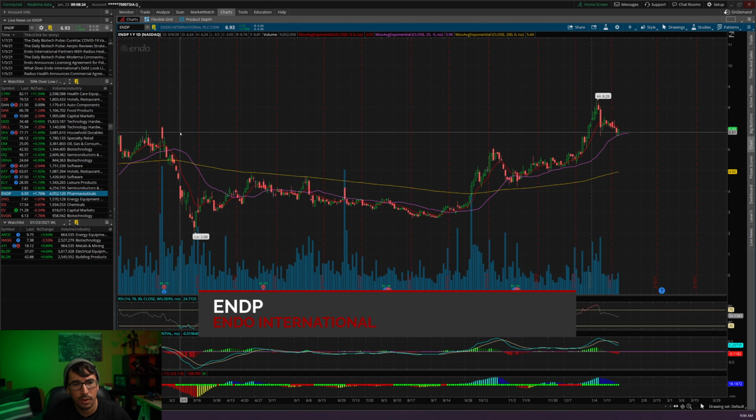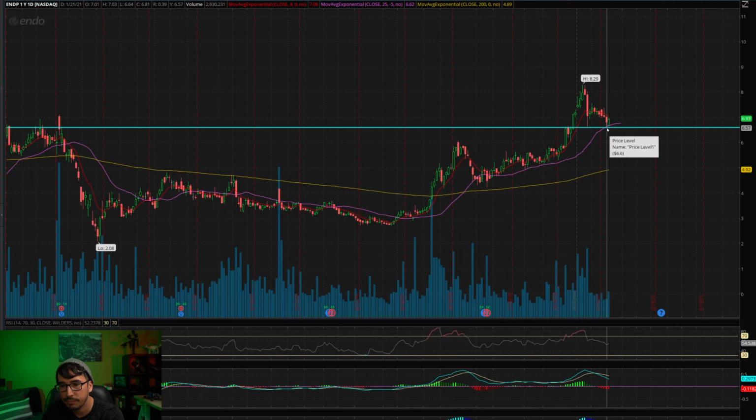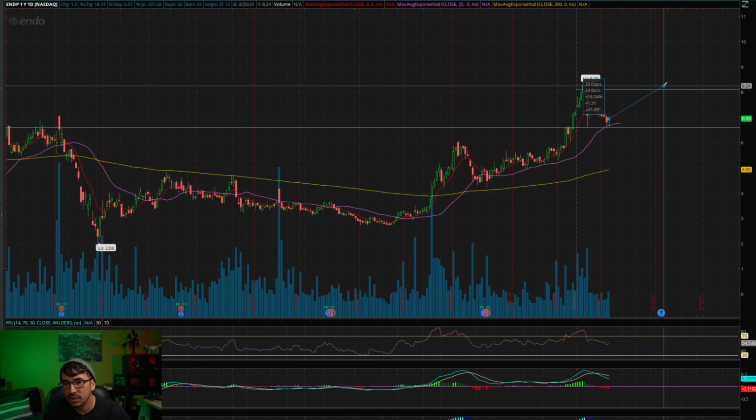That's when we got ENDP, Endo International. Set up our resistance right here. I like that. That's about 6.61. Lines up with the 21st of January, which 6.64 was the lows. We're kind of bouncing off this 25 EMA as of right now, which would put it as a bounce off that 6.6 level as well. So we can push and drive through. Back to the highs, about $8-ish from where we're at right now. It's about 15%, 19% back up to the highs for the 52-week high.